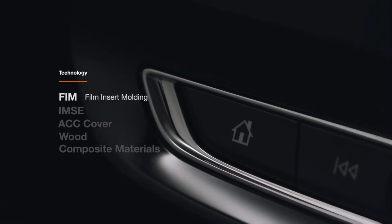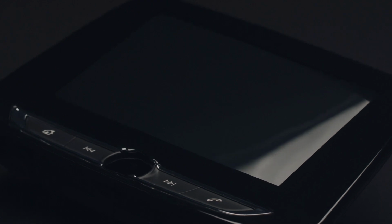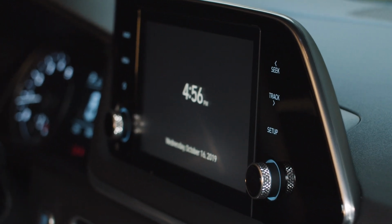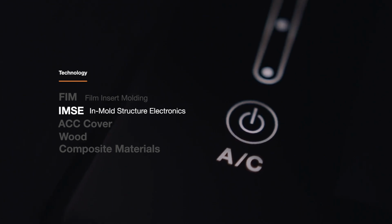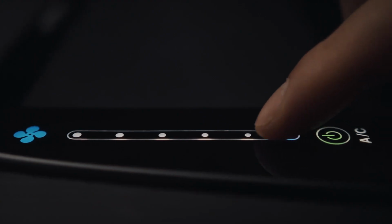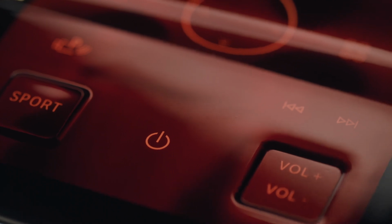Film insert molding combines the advantages of injection molding with the layering process to achieve a wide range of colors and design. In-mold structure electronics can incorporate hardware like LEDs and sensors into injection molded parts to ensure simple assembly and durability while reducing size and weight.